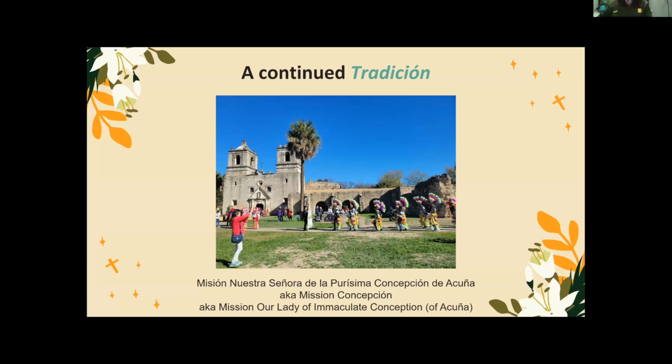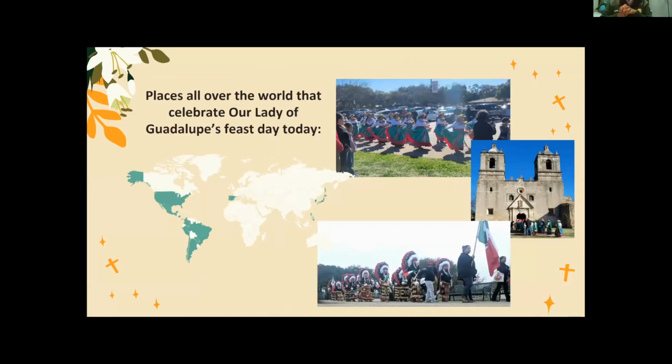So even to this day, going back to the global aspect of things, places all over the world still celebrate it as of today. These are some more pictures just from this weekend of Mission Concepcion and Mission San Jose. These really colorful, really ornate, over-the-top designs describe the celebration that's going on.